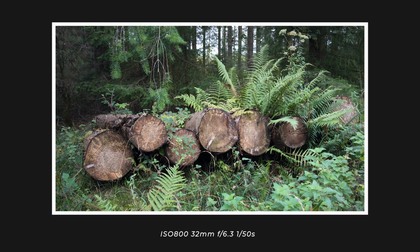Here's the thing about the Forest of Dean. You could spend hours here, days here, but still not feel satisfied that you have come away with all of the images that you desired to get, because there is so much potential.